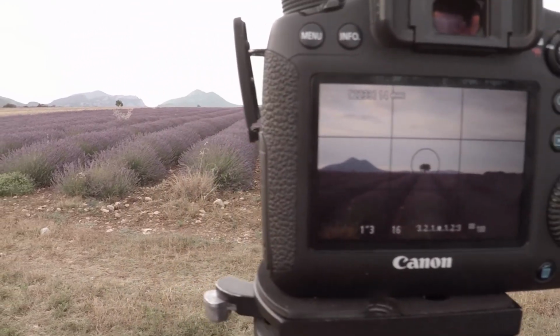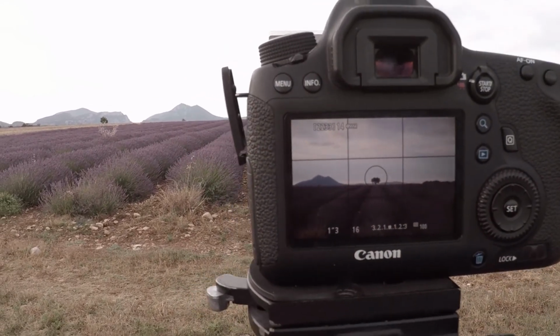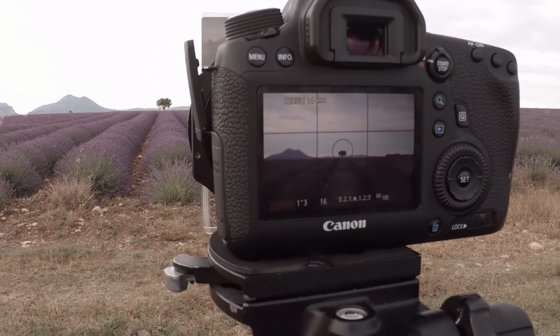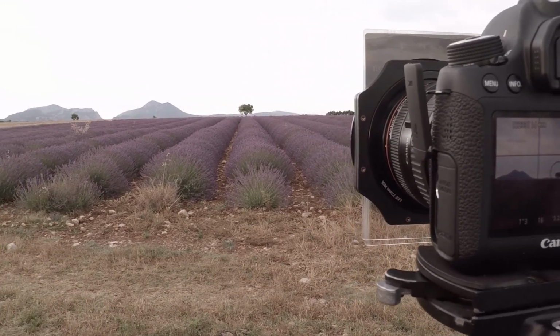At the moment there's a bank of cloud which is off to this side here, which is frustrating the light at the moment, but thankfully I did get what I was after. But you can see here, if I just turn the camera, this is the gorgeous scenery here on the Plateau de Valensole.